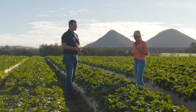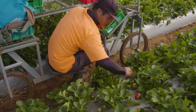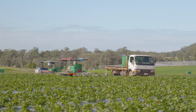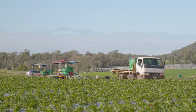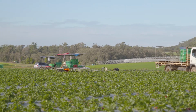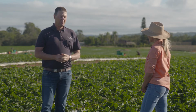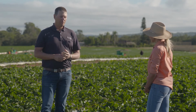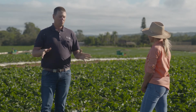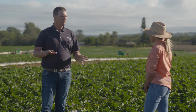So from the moment that they're picked here, how long is it until they go to market? Well, these were harvested this morning, as you can see, so they've been shuttled up to the cool room. Within an hour of harvest, we want to get them into the cool room and bring them down to 2 degrees. The truck will collect them about 7 o'clock tonight, and they will be in Woolworths Distribution Centre at Larapinta at 9 o'clock tonight, and delivered to stores tomorrow morning. So the strawberry that we harvest today, you will buy tomorrow in a Woolworths store in South Queensland.